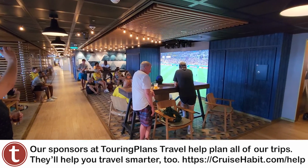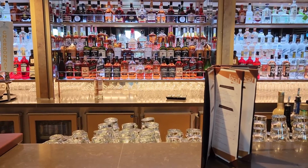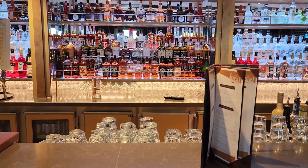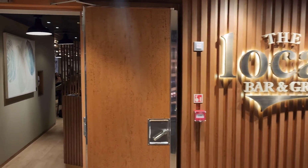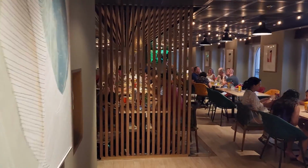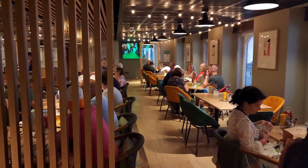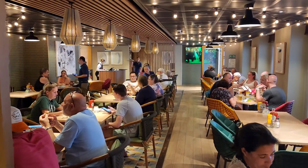It's divided into two sides. You've got this one side, which has the bar and some high top tables and other seating and the televisions. And then on the other side, you'll find the Local restaurant end. The menu is the same on both sides. It's just a matter of if you're going to sit down and have a meal, you may find this to be more convenient. And they also have some TVs in here, so on our sailing, the World Cup was going on. Folks are watching on both sides.